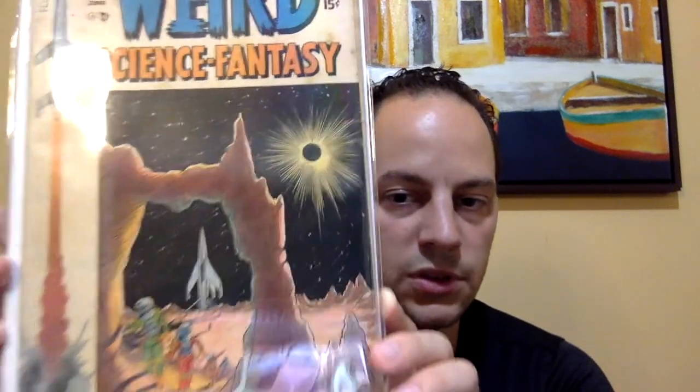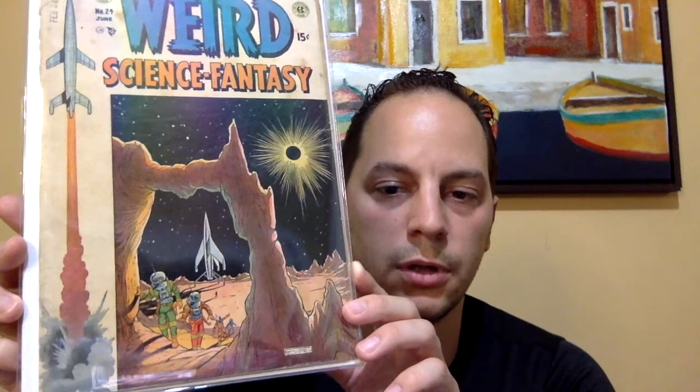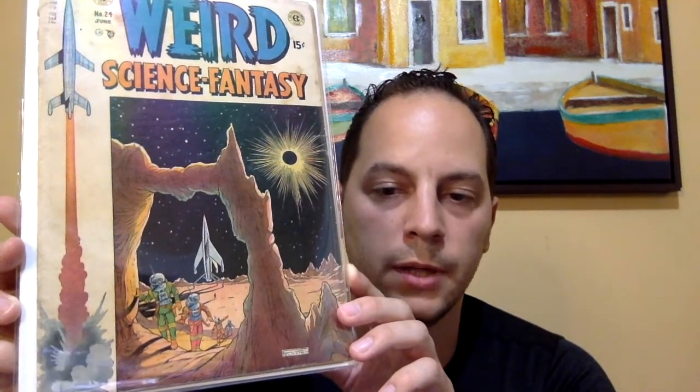Sorry for that, a little bit of the glare. But I love these sci-fi space covers. They just look absolutely amazing. I love that. You can see the sun there. This nice space scene, which looks like some foreign planet, whether it's Mars or whatnot. You got a spaceship there. You got a couple of astronauts there, and it's an Al Feldstein cover.